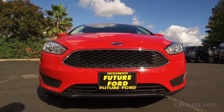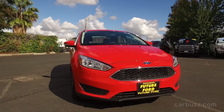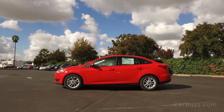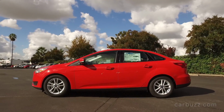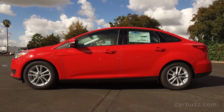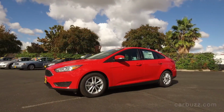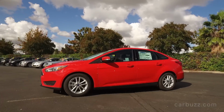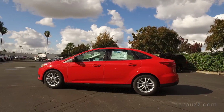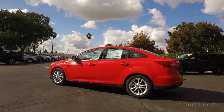So what's some of the competition? Well, you have the Mazda 3, the Honda Civic, Hyundai Elantra, Kia Forte, Toyota Corolla, Subaru Impreza, and the Volkswagen Jetta. Now, it's a very tight compact sedan market there, and all those start around $18,000 to $20,000 and top off in, let's say, the low to mid $30,000 range.